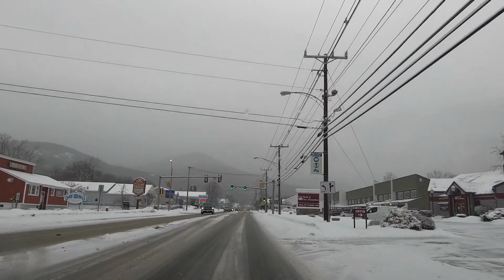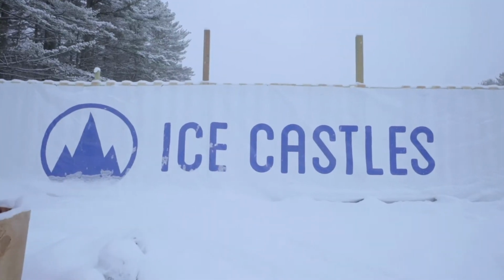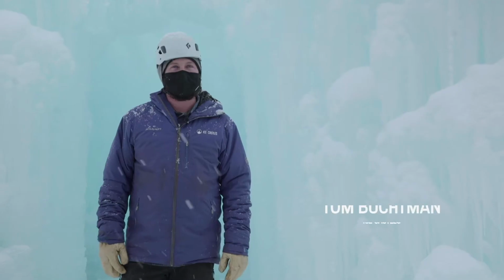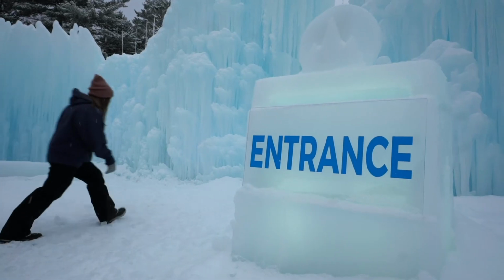Welcome back. This winter, visitors are taking the trip to North Woodstock, New Hampshire to see something truly amazing. For the 8th season, ice artists are creating the winter wonderland known as Ice Castles. It's a destination worth the drive. So the Ice Castle is a winter attraction that is kind of a winter wonderland for others to come and explore.